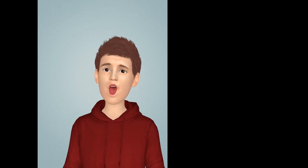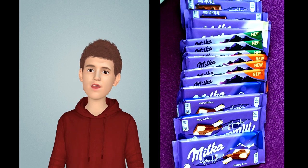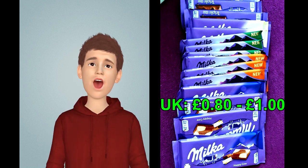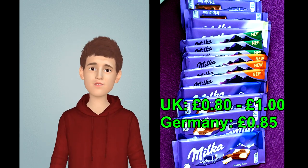So let's take for example a 100 gram chocolate bar. In England there's a real variation on price. In smaller shops 100 grams is a pound, but in bigger supermarkets you can get it for like 80p. Now in Germany a 100 gram chocolate bar is 1 euro, so that's 85p.